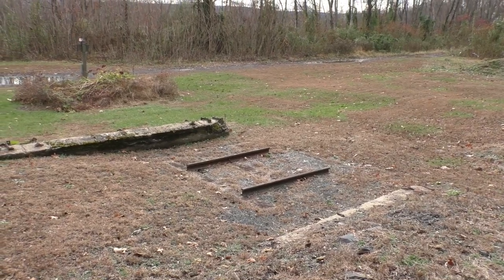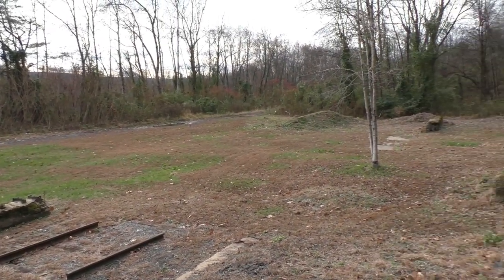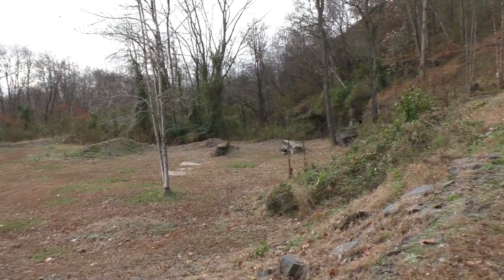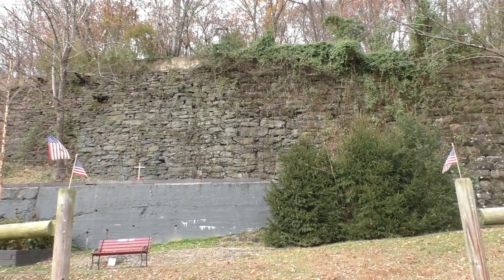So you see down here, we've got a small section of rails and some different foundations. You can see in front of us this massive stone wall. This is where the colliery would have been.